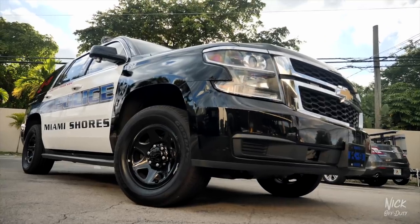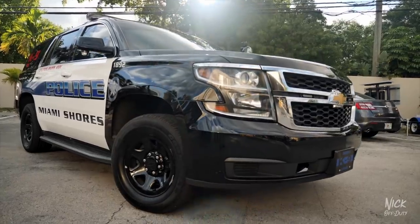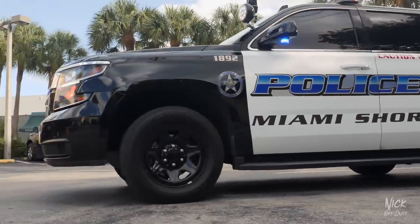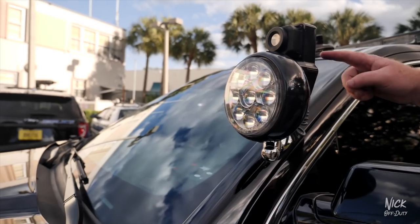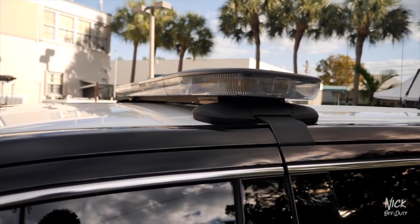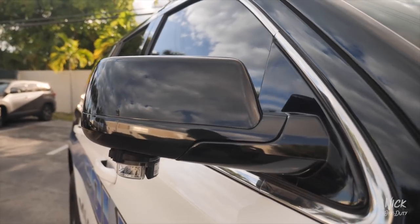We got a 2018 Chevy Tahoe V8. It's also got the ability to switch to a 4-cylinder when you're stopped at a light or just cruising at a low idle speed. We got Goodyear tires, a lower suspension because it's a police package, a Noptic IR camera, which we're really going to go into when we get inside the vehicle.